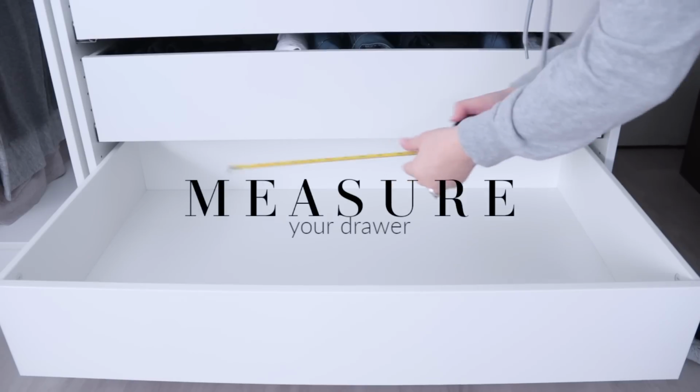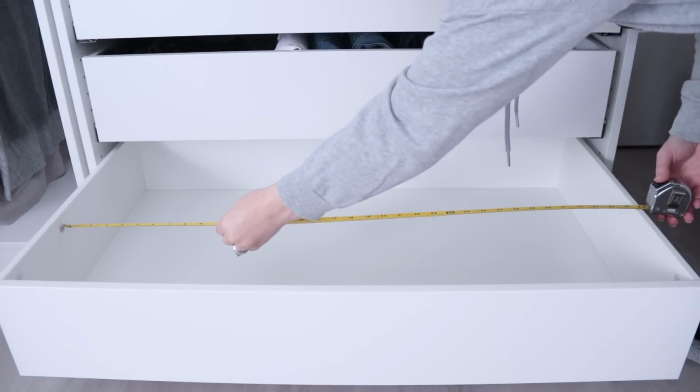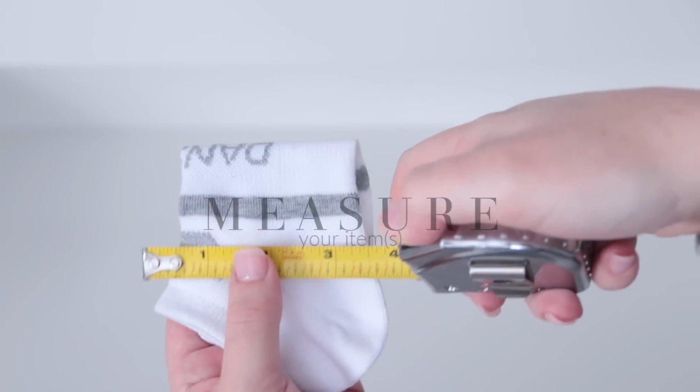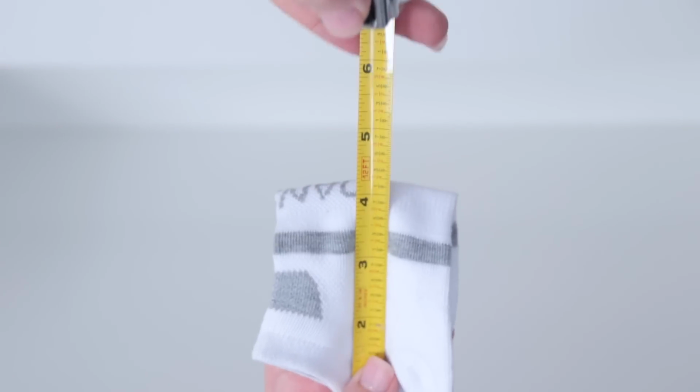So step 1 is to measure your drawer or whatever space you're going to be putting the organizer in. You also want to make sure that you're accounting for any kind of screws or anything that's going to be inside the drawer that will affect you putting your organizer in the drawer. So I recommend going about an 1/8 inch smaller for your overall measurements.